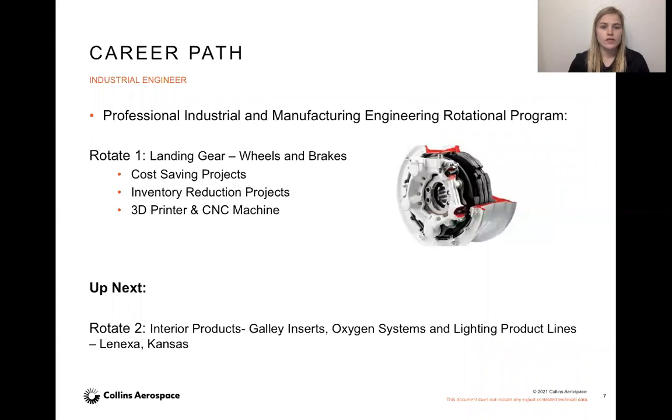So after working on circuit card assemblies for about 2 years, I decided I wanted to learn about other products that Collins makes. I joined the Professional Industrial Manufacturing Engineering Rotation Program in June of 2021. This program lasts 2 years, where I get to work at 3 different manufacturing facilities across the United States. For the first 8 months, I have been working in Troy, Ohio on wheels and brakes that go into various aircraft. I'm still working as an industrial engineer, so I'm continuing on focusing on eliminating waste.